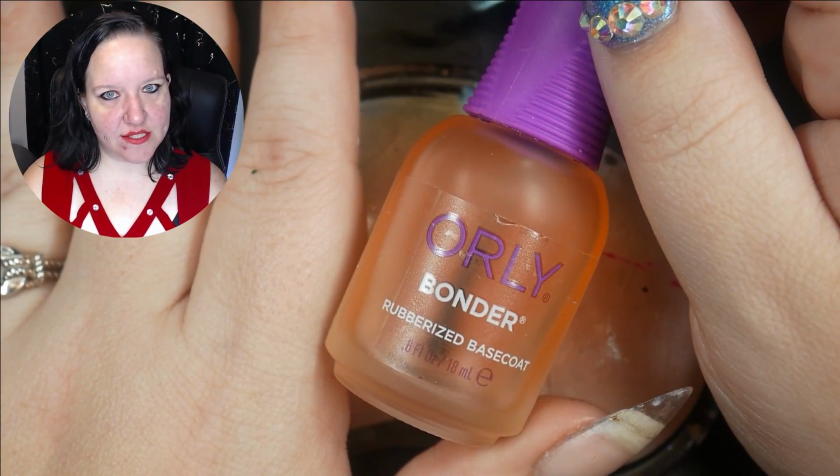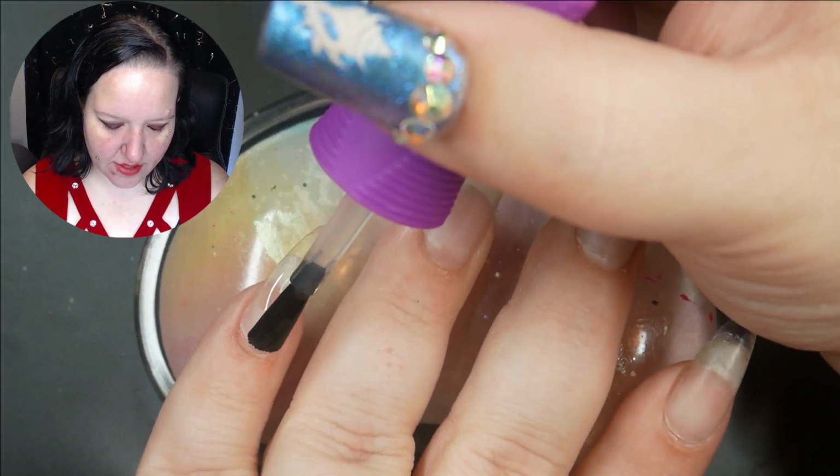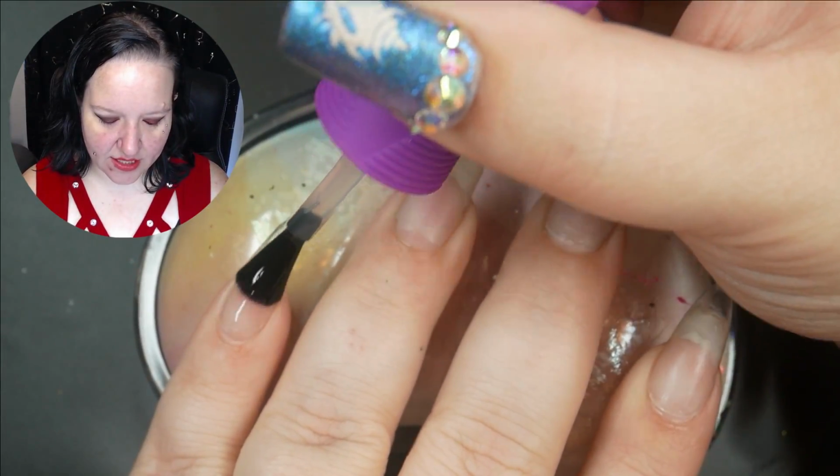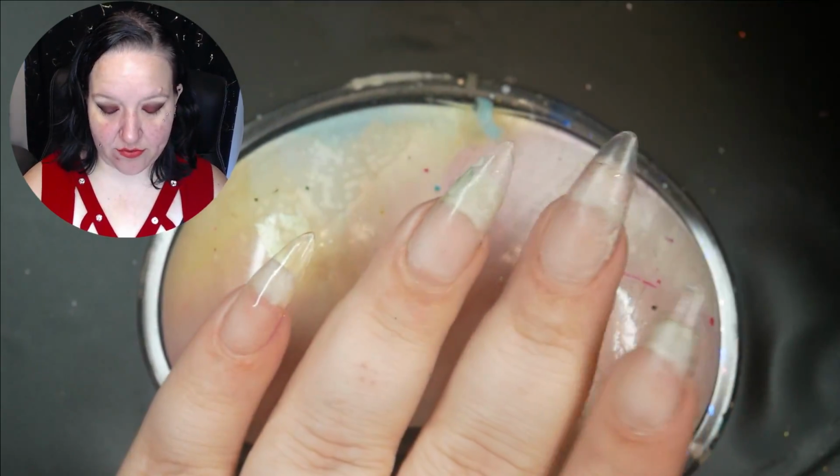And today we're doing cherry themed nails, so let's get started. As always, the first step is base coat. It's Orly Bonder.